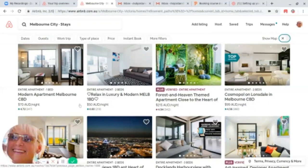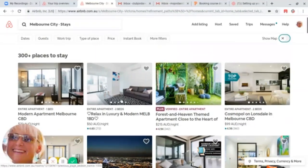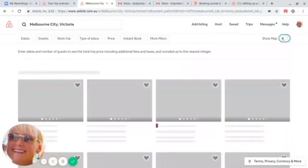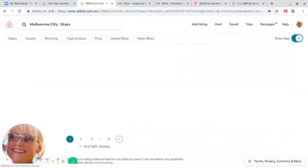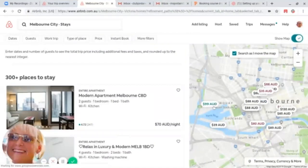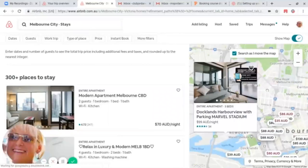So we've got here the minimum base price, okay? This will not be $50 a night between Christmas and New Year, and it may not be an entire one-bedroom apartment. There's probably a private room in someone's house. But what I like to do is click on maps. Okay, so this shows me where these places are. If you click on it, the apartment will come up, and then you can click through to that. But we'll get to that a little bit later.